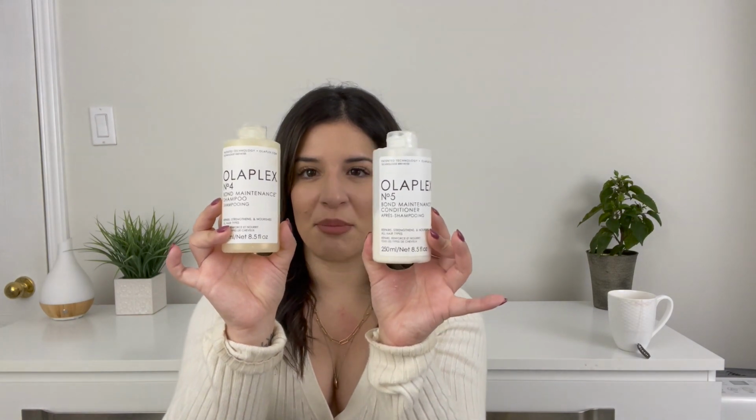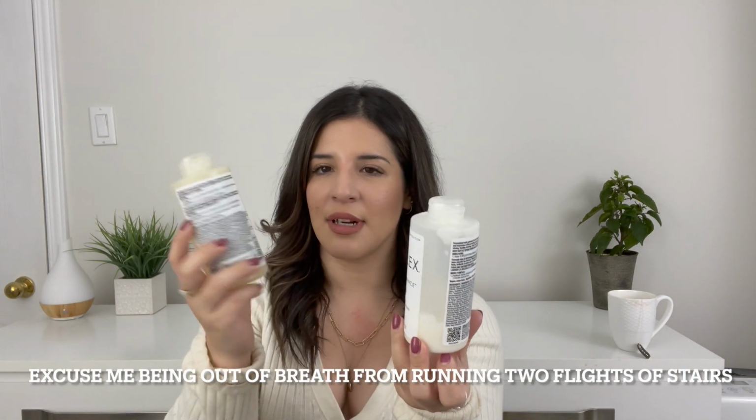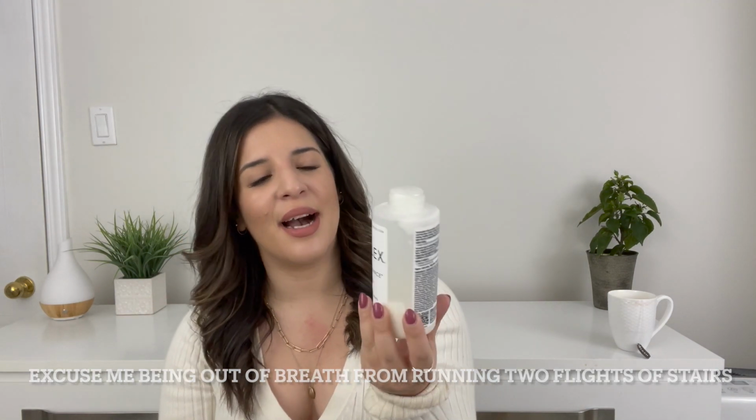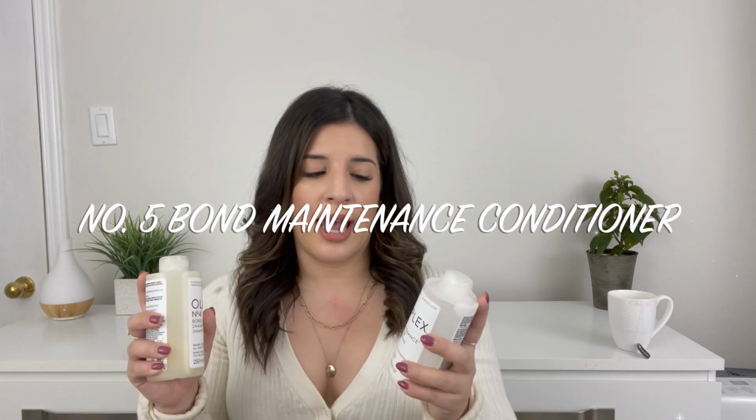And next, the Olaplex shampoo and conditioner. These ones are almost done. But this is like my third time using these. I have not found a dupe for these yet. I have not found anything comparable to these. And it is true, there's a lot of hype around these products and they are right. Like, I swear by them.